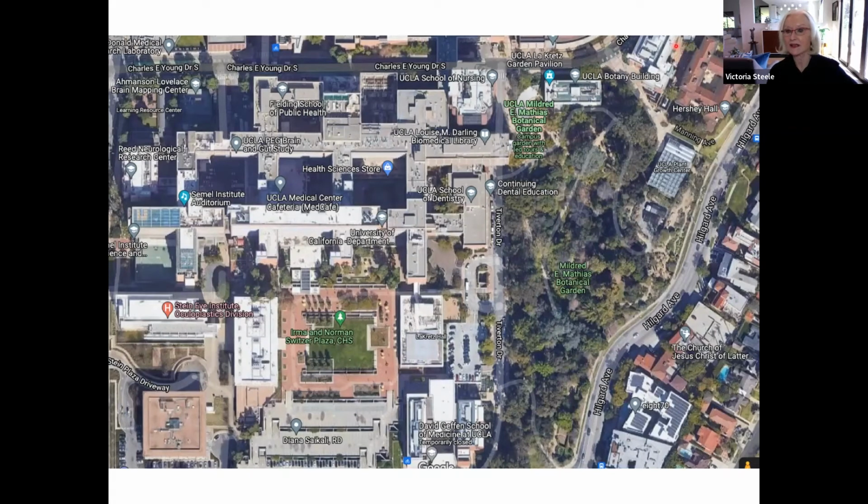The whole place is kind of disguised in a way because there are two towers of the Terasaki building. Here's Young Drive South. And so you really don't see it from the street. And everybody just drives by it on Hillgard and people just don't pay any attention to it particularly. But I love it a lot.